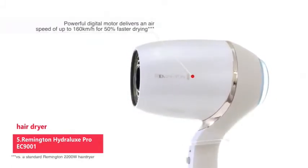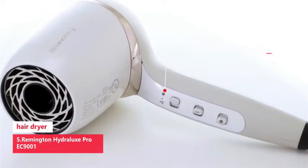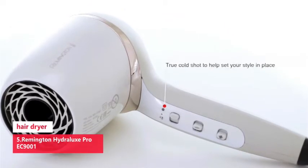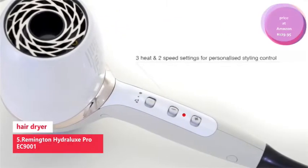Its unusual design has a much wider than usual barrel, making it bulky and heavier than most hair dryers. It definitely made our arms ache when using it, but if you're concerned about reducing heat damage, we still think it's a worthy hair dryer.